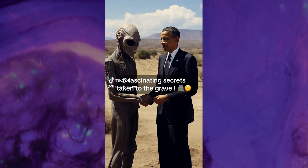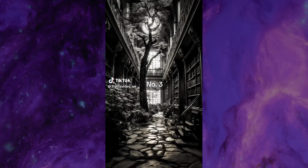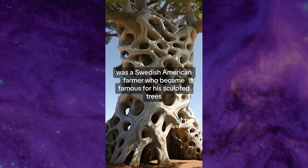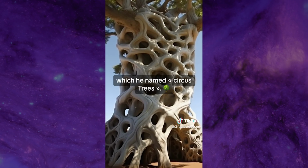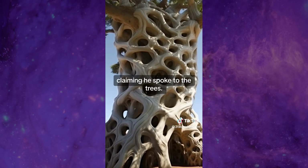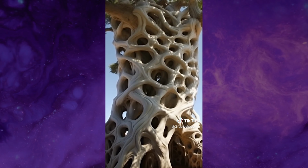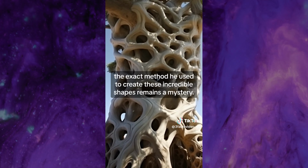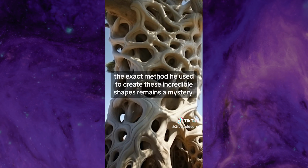3 fascinating secrets taken to the grave. Part 1. Number 3. Axel Erlandsson was a Swedish-American farmer who became famous for his sculpted trees, which he named circus trees. Erlandsson never revealed the secrets of his techniques, claiming he spoke to the trees. Even after his death in 1964, the exact method he used to create these incredible shapes remains a mystery.